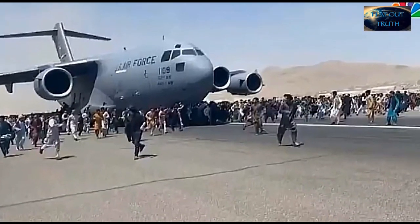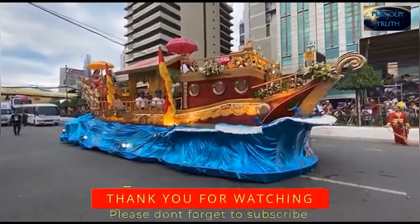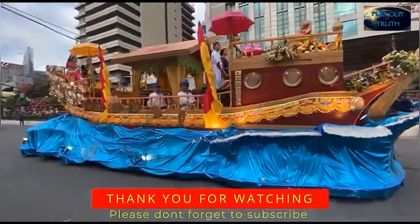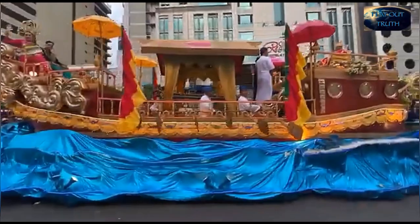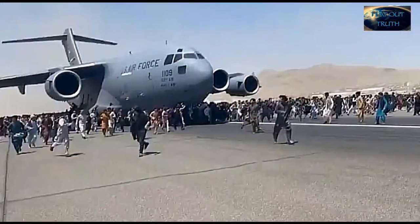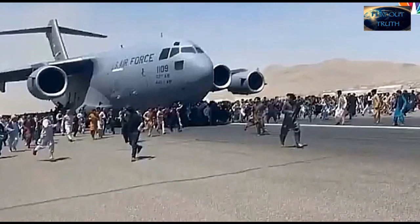Okay guys, what you're looking at is a big float and some crisis actors. Kind of like this right here. You see this float in this parade? How the boat's just going down the road? It has a motorized vehicle underneath it and it's covered so you can't see it. Well, that's the same thing that's going on right here. But what we're going to do is slow the video down and zoom in on it.